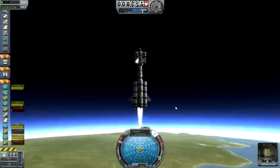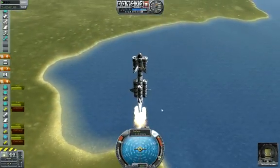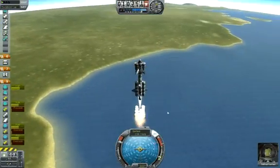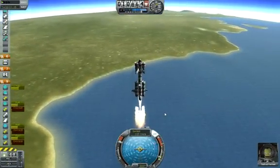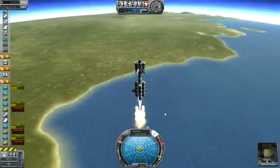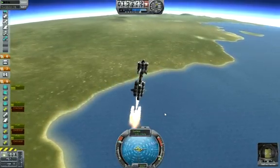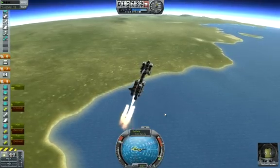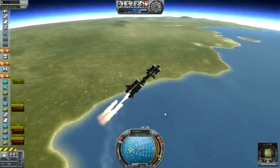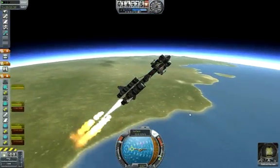Oh, that's not good. Alright, well I'm still intact, so screw it. It doesn't matter. Little explosion, little boom, no biggie. Okay, now let's do our gravity turn. Let's wait till we get to a left. Okay, let's do our gravity turn. Let me turn on fine control right quick. Alright, we have done our gravity turn.